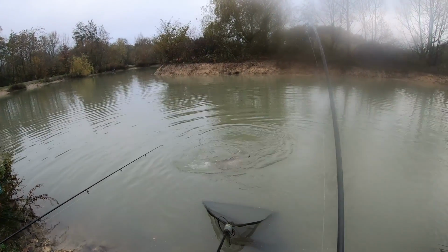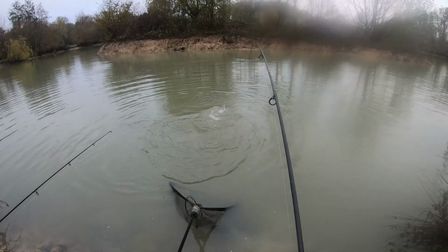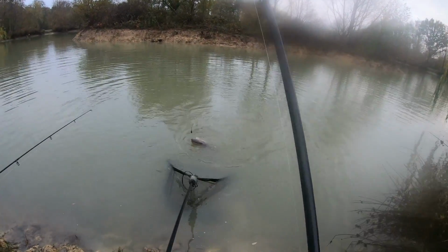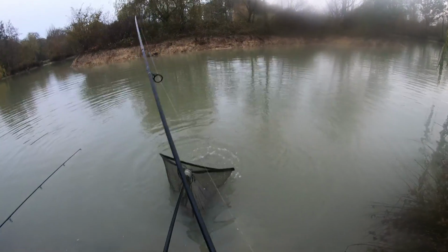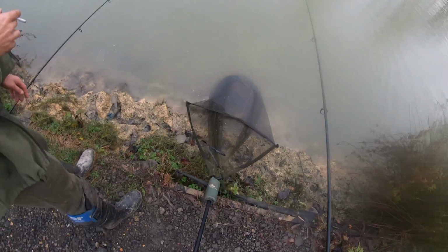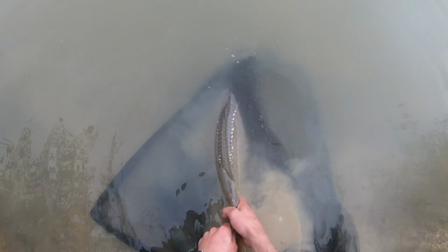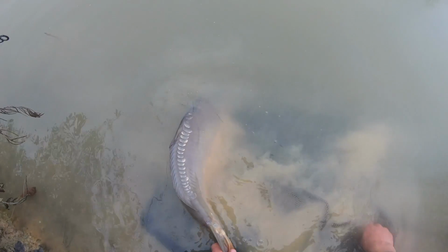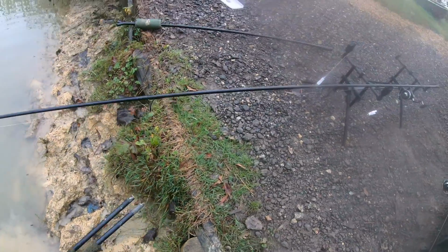He ain't ready to go out yet. It's not massive, but should be alright. There we go, in there. Yeah, it's pretty, isn't it? Just leave that there for a second. Went 18.6 in the net.